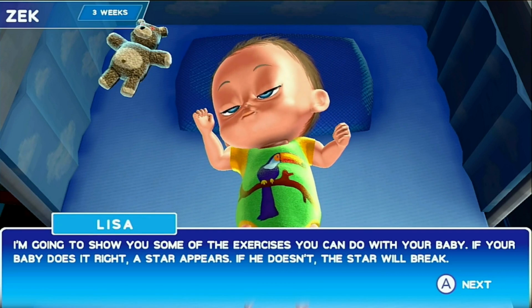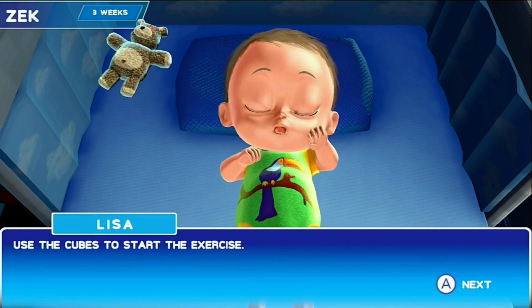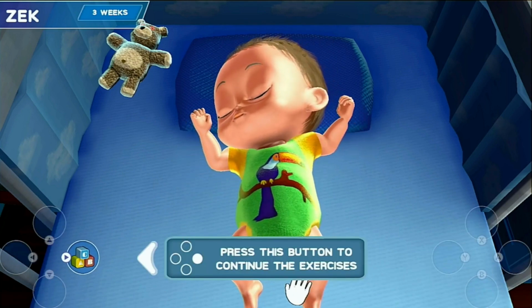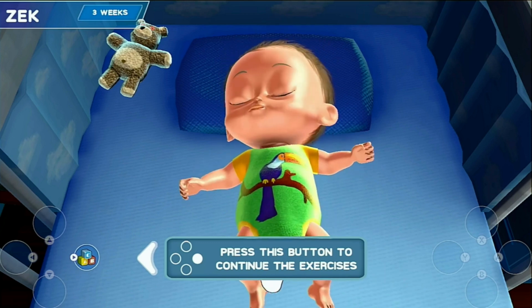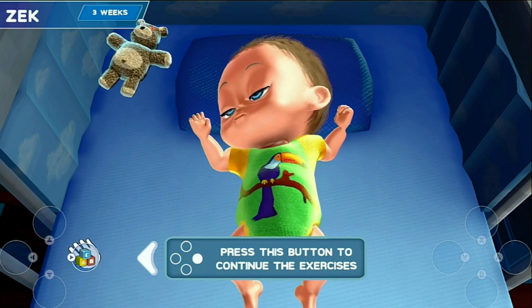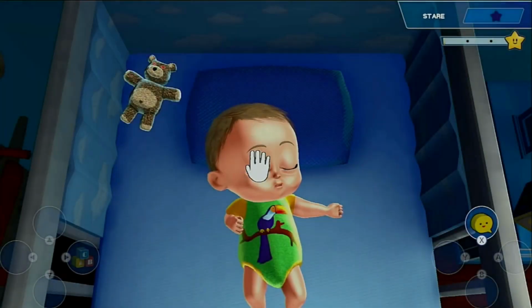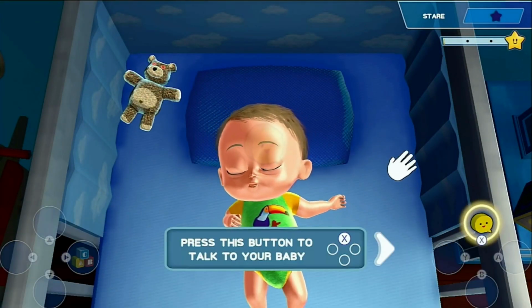I'm going to show you some of the exercises you can do with your baby. If your baby uses the cubes, start the exercise. Talk to your baby to capture his attention. Look at me.